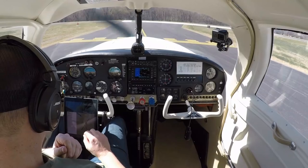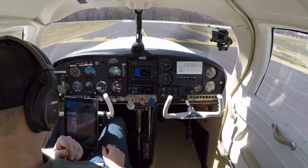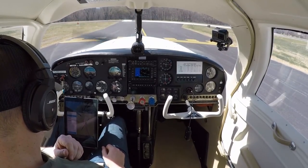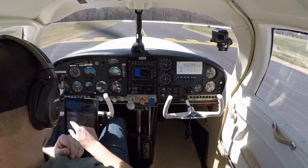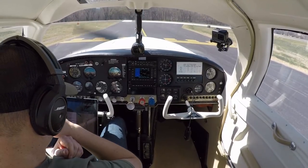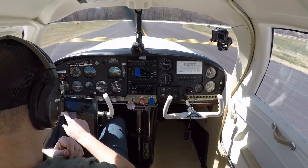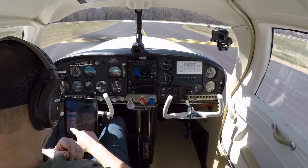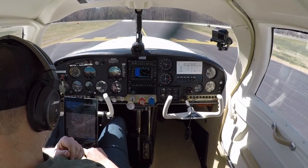Orange County traffic, Diamond 4192 Charlie, turning left crosswind runway 4, Orange County. So, let's see, we'll use 2-2 over there. Winds calm, we should fly north, but it's better for us to go on 2-2.